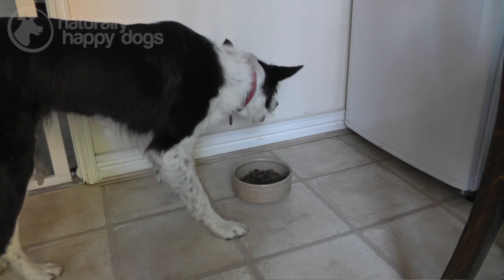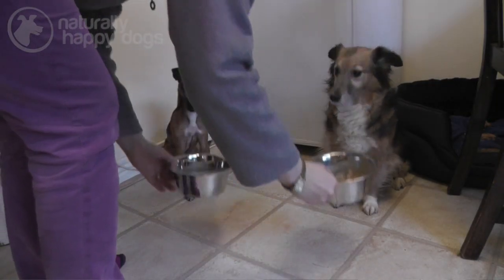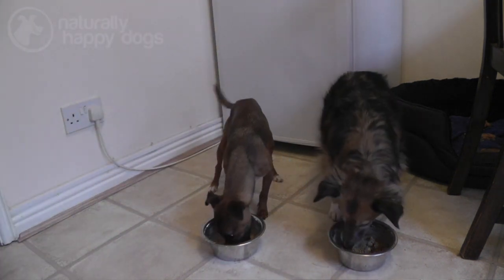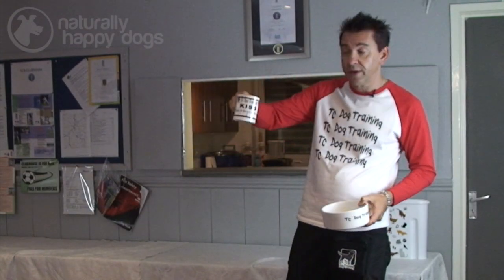So we're going to do a little exercise. Apart from the dog being content when we're around, at the same time we're going to teach the dog to give us a little bit of focus and maybe do a few exercises around the bowl. Okay, so I'm going to borrow a dog called Iris today. This is Iris's quota of food in this mug.